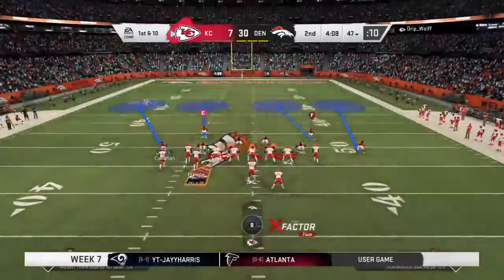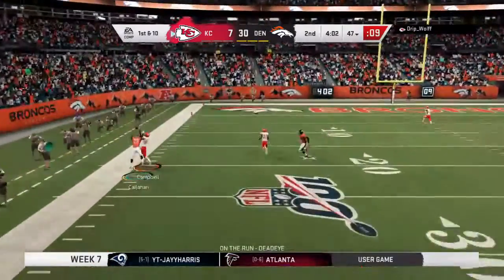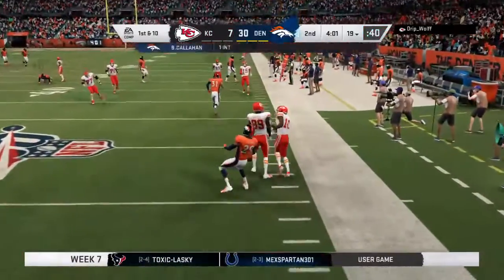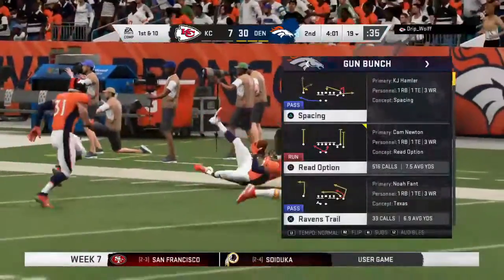On 1st and 10, here's Mahomes. Forced out to his left. Now he'll square up and throw. He rifles one that's intercepted. Picked off by Bryce Callahan. And a big turnover there as his guys will get the football back.